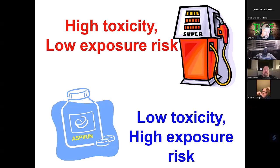But thinking about aspirin, low toxicity, but it does have a high exposure risk, because what if a child was to get into this aspirin and eat several of them? It's colorful. They're yellow or they're bright white. So if they can actually get in that bottle, they would just start eating them. Same thing with a pet. So it is low toxic, but we do have a high exposure risk.